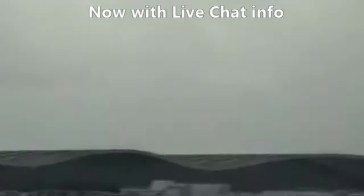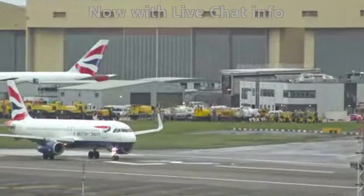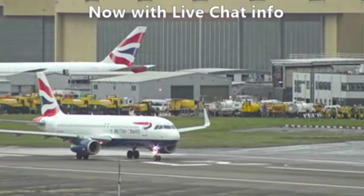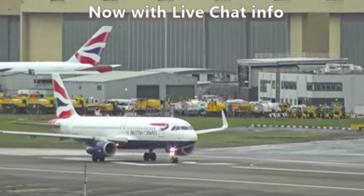And what's the third one here? We've got three planes at the end of the runway, so what's the third one? It's the British Airways. It's typical. No, it's not. No, hang on. It's British Airways. I haven't got this one up on my list. No. Here it is on the runway. There it goes. There we go.